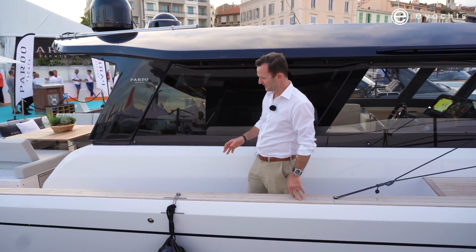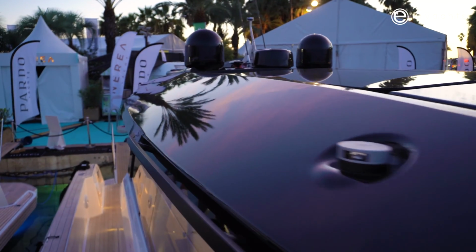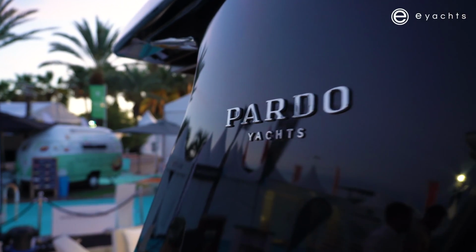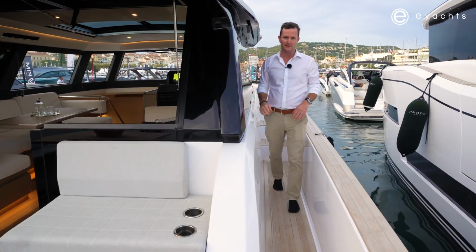Once we take a few steps further back, we start being surrounded by the bulwarks here, which obviously gives the main protection, which carries on through here to the aft cockpit. And as you'll see here, we've got a nice wide walkway, nice thick bulwarks, good height, and of course safety hand railing all the way along here. So safety is definitely a key part of this boat.